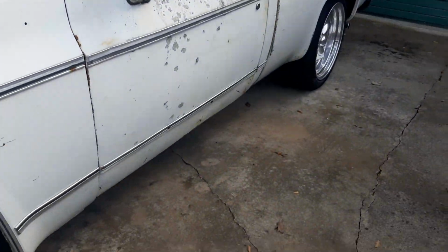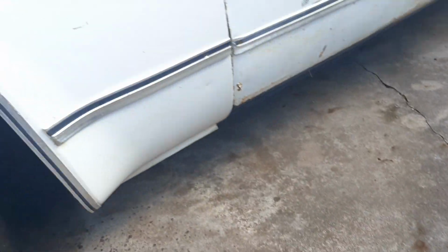Oh, I was trying to... That's WD-40. Checking under here for leaks. Don't really see a little spot there, but that's okay.